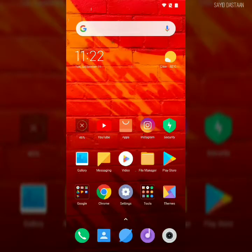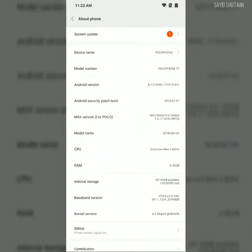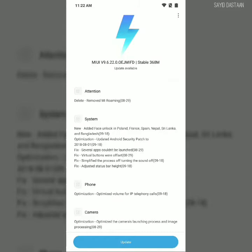Hey guys, so today I'm going to show you the new updates of this MIUI from Pocophone F1. Let me check is there or not. Right now my version is 9.6.17.0, and let me check the new version. Okay, this one is 9.6.22.0. So here we got some new updates, like there are several fixes, like could not be launched.